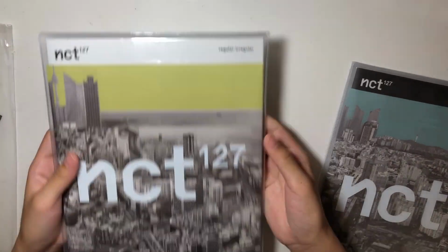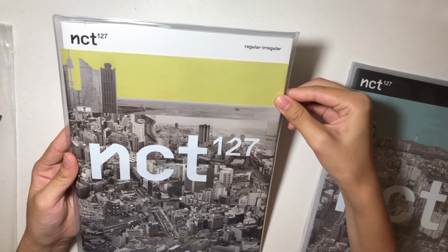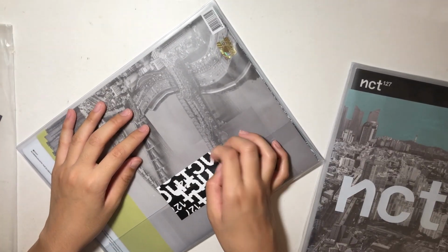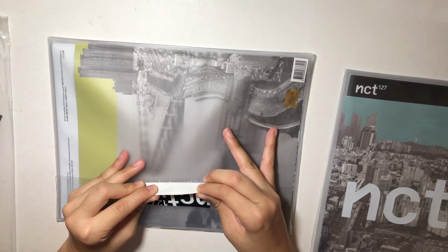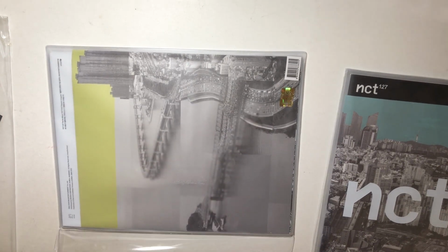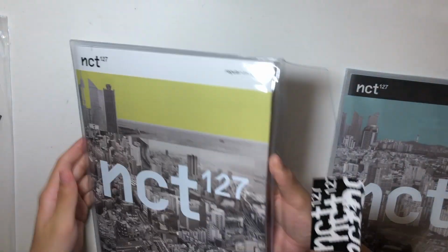Okay, so this is what it looks like. I really liked this plastic folder thing. It's really nice. And the tape on the back, beautiful. We're doing it, sis. Oh, okay. Thank goodness. So I got that off. Okay.